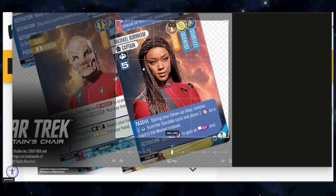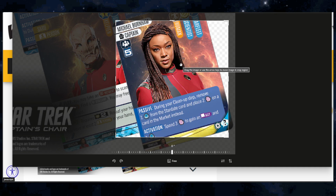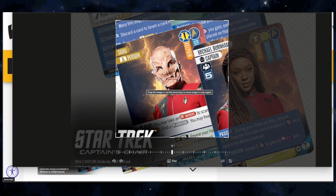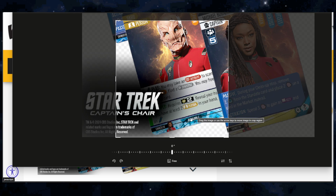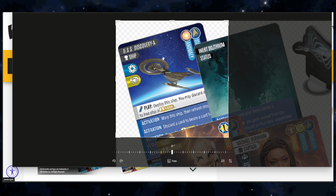Alright, so we've got Captain Michael Burnham, human, scientist, Starfleet. Got a 5 there. Passive, during cleanup step, remove 1 from the Stardate card and place 2 dilithium on a card in the market instead. Activation, place 3 dilithium tokens to gain an ally and 1 of these tokens. Interesting. And then you got Saru, a person, so not a captain. Kelpian, Starfleet. Again, it's really hard to read the text here. Still, right here, it says available instead of reserve. So that's interesting. We got the USS Discovery A, which, again, spoiler alert for those who have not watched Discovery.